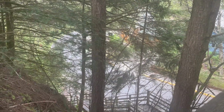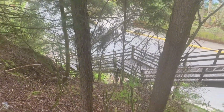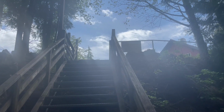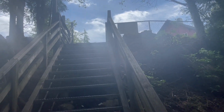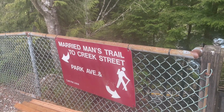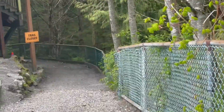All right, we turned left on Venetian Trail, and it is a steep incline, and we're headed to the stairs. We have come up the hill, very steep hill, then up a bunch of steps. We are almost at the top. We'll see where we end up, because we're not even sure if we took the right path. So, fingers crossed. It was the right set of stairs. It will take us to Married Man's Trail to Creek Street, except the trail is closed.